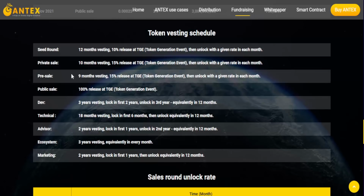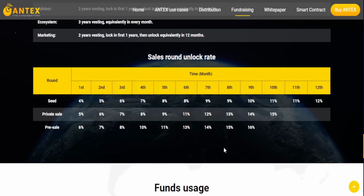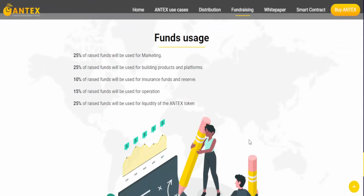If you're interested in the pre-sale, here we've got 9 months vesting, 15% release at TGE, the token generation event, then unlock at a given rate each month. I think that's pretty cool. Here we've got all the percentages again, and here we've got the pre-sale. Everything is given.